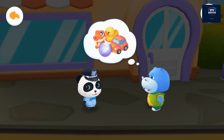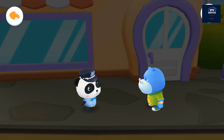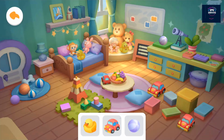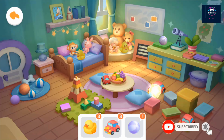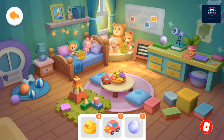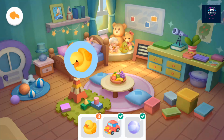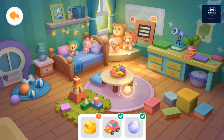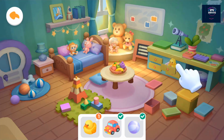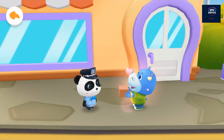Want to share the toys with my friends, but I can't find them. Can you help? No problem. Let's look for them together. These things are missing. Help Hank find them. Ah, here are the toys. Tap, let's find the other toys. Amazing! We found all the toys! Thank you, Officer Kiki!